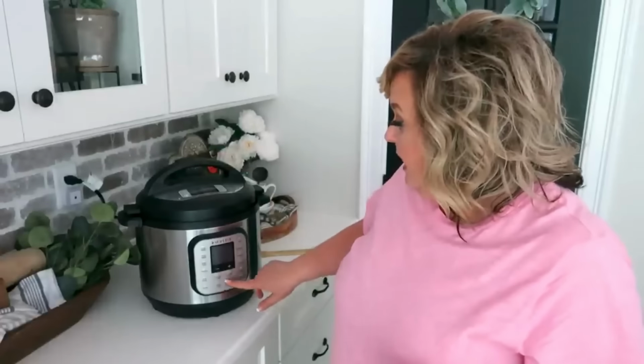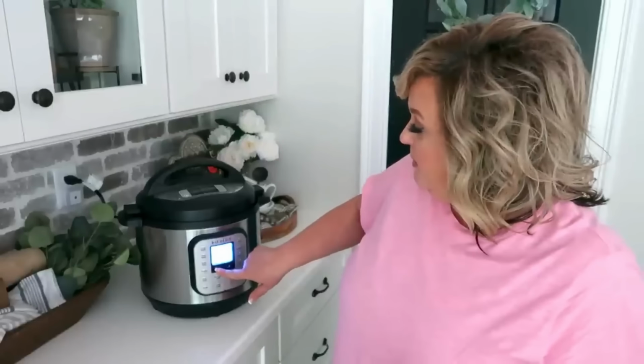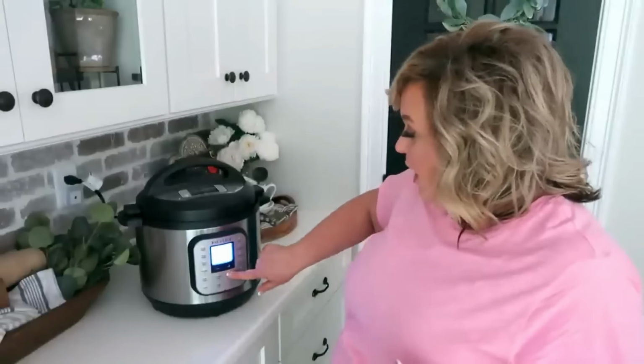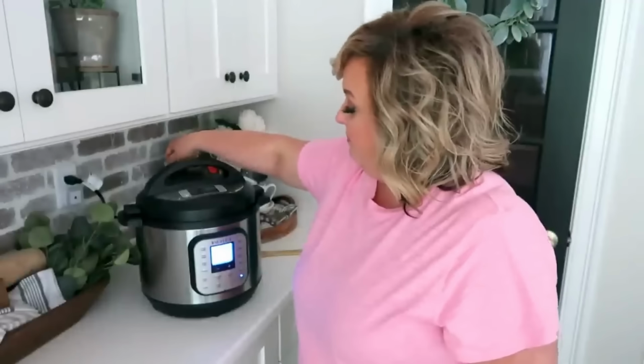So we're gonna go ahead and do pressure. Mine is on 45 minutes from those carnitas we did last time. We're gonna take it way down to 5 minutes, and then we're gonna turn off the keep warm. That's just clicking it, turning it off. That way it'll stop cooking and naturally release the pressure.